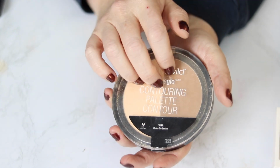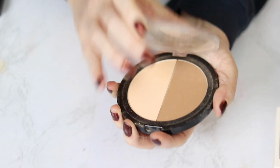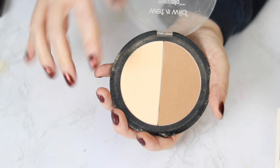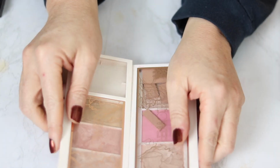An item that I really wanted to love because it's very inexpensive and it gets a lot of hype is the contour palette by Wet n Wild. This just did not do anything for me, this bronzer. And I think I liked the setting powder, but there was not really a good enough reason to keep the whole thing for the setting powder. So I'm decluttering that.